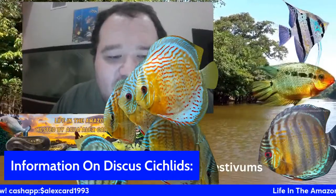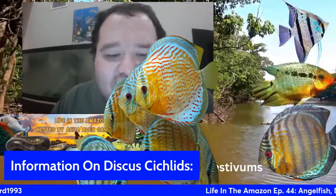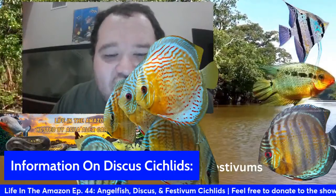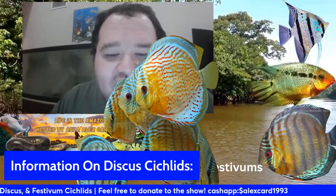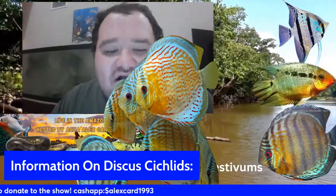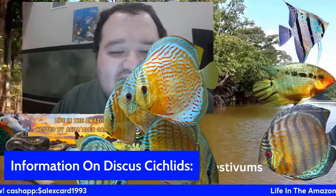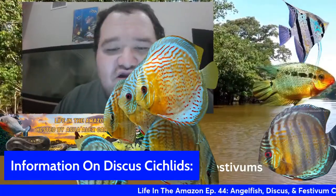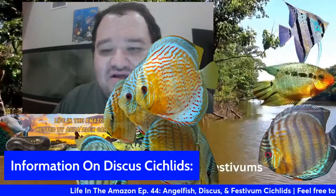The Nanay River in far western Amazonia is outside the native range. Discus in the Rio Nanay were introduced from stock originating in the Tefé area by an aquarium exporter more than 30 years ago. So the Rio Nanay discus are not native to that region. They were introduced to the Rio Nanay. So that is information on discus cichlids in the wild.